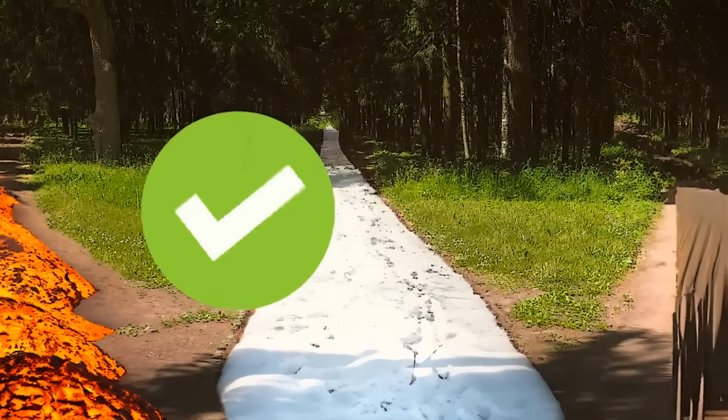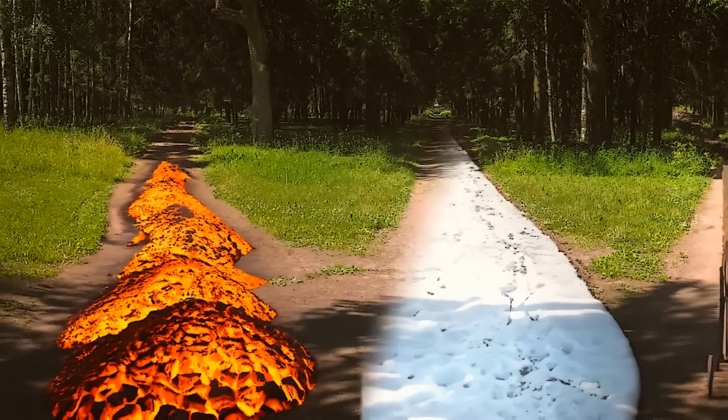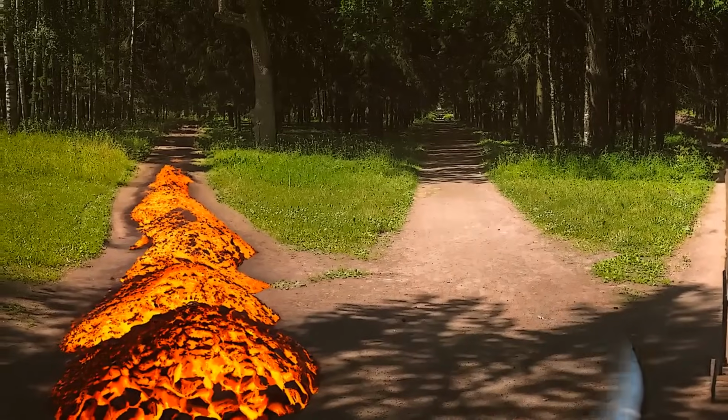The guy should pick the third path. All that ice is bound to be gone soon since it's too close to hot coals.